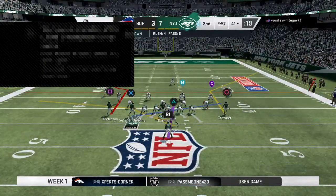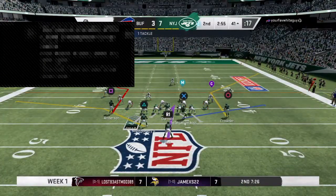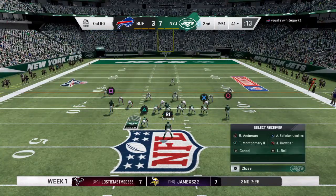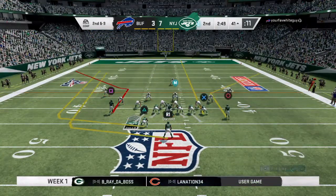Here's 2nd and 9. I got you, boy. Check. Red 80. Hey, Foxtrot.